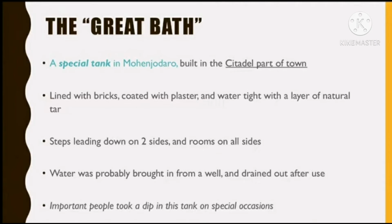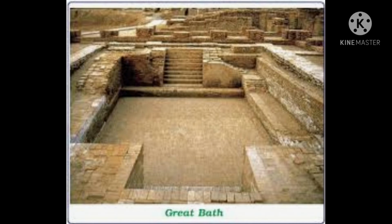The Great Bath. In some cities, special buildings were constructed on the citadel. For example, in Mohenjo-daro, a very special tank called the Great Bath was built. This was lined with bricks, coated with plaster, and made watertight with layers of natural tar. There were steps leading down to it from two sides, while there were rooms on all sides. Perhaps important people took a dip in this tank on special occasions.